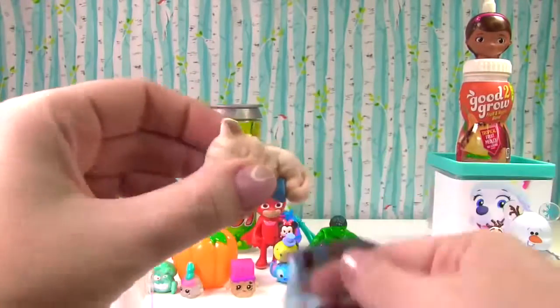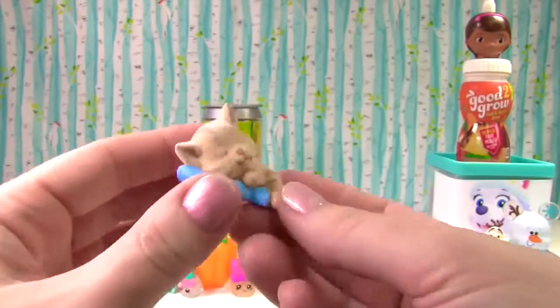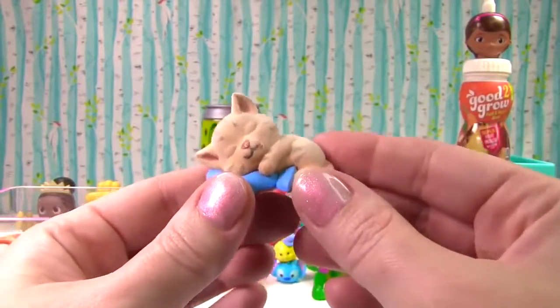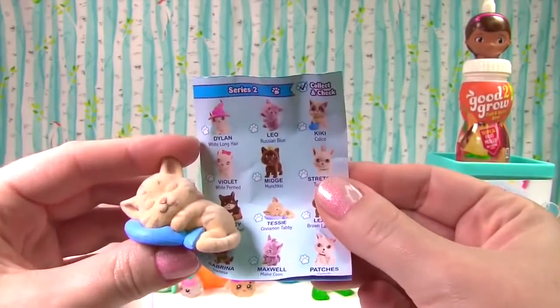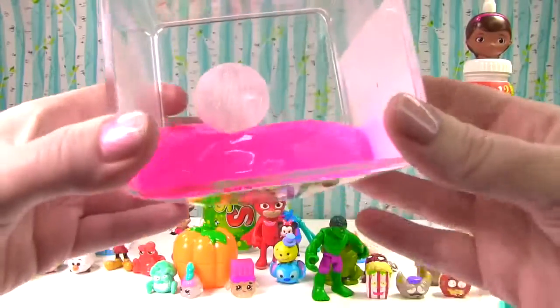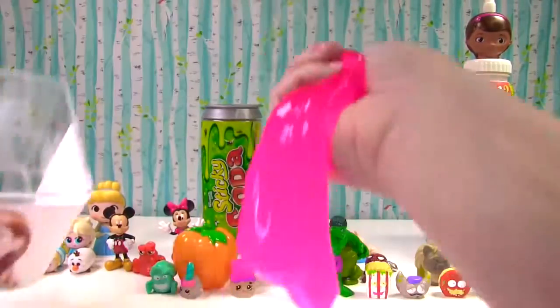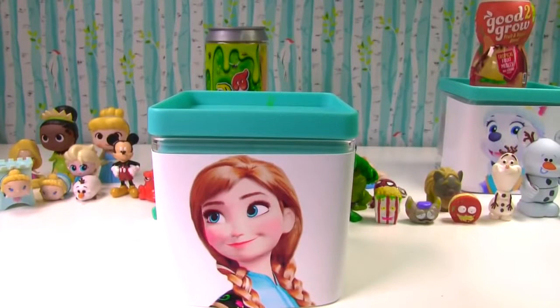Look at this little sleeping kitty. Oh, so cute. It's all wrapped up on its little pillow, and it looks like its little tongue is out. This little cutie is Tessie, and Tessie is a cinnamon tabby. And the other toy Anna has is not in here. Oh, it's just slime. Well, Anna, sorry about that. I guess you don't get a second toy surprise.